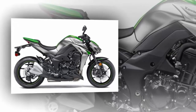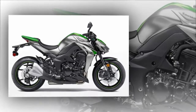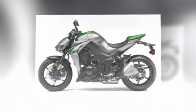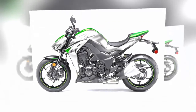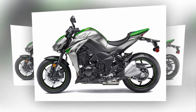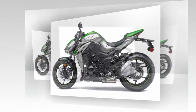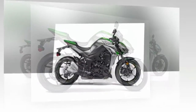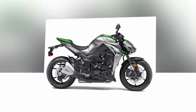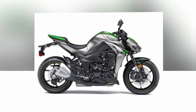The ABS system is near state-of-the-art, and has an updated pump with a pressure sensor that reduces rear wheel lift and maintains even pressure under heavy braking. The stopping power of the radial-mounted monoblock calipers is exceptional, as is feel at the lever. Petal brake rotors and braided lines keep with a high standard of the Z1000's quality finish while providing outstanding braking performance at the same time.